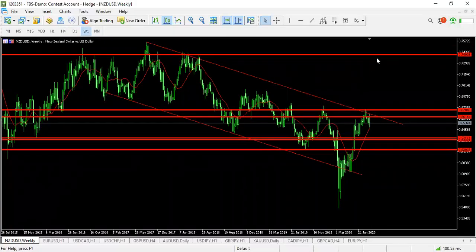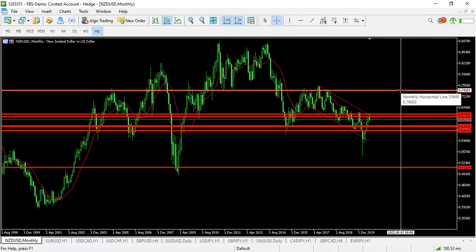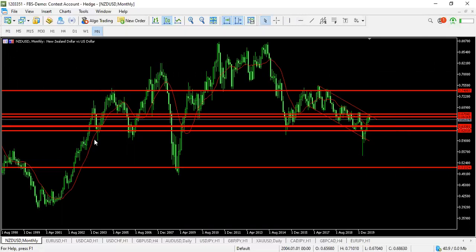0.7 and 0.74. Then selling all the way to 0.51 here. See? So selling from the 0.74 zone all the way down here, this will be a 2,300 pip move. See, it's this range. It's the top of this range and the bottom of this range. So that's what we'll be seeing from this zone.